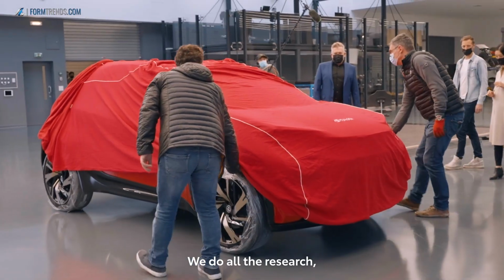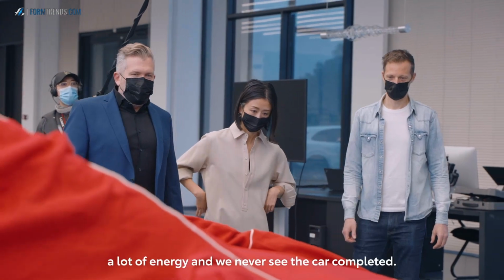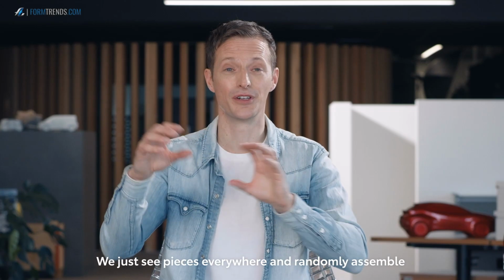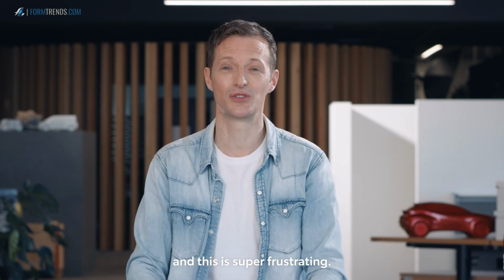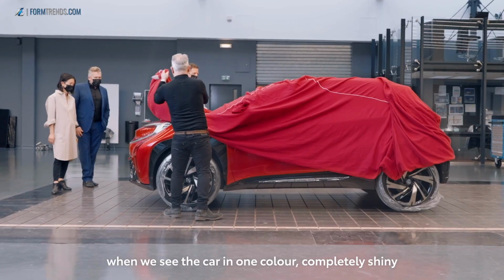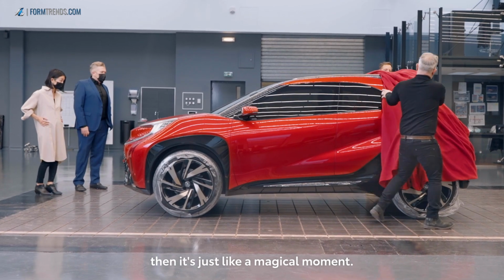We do all the research, the sketch, the development. This part takes a lot of time and energy, and we never see the car completed. We just see pieces everywhere, randomly assembled, and this is super frustrating. The best moment, I think, is when we see the car in one color, completely shiny. It's a kind of magical moment.